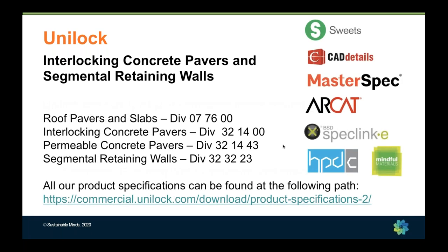If you're looking for specifications or information, you can find that on our website. We are mostly in Division 32, although with roof deck slabs, you'll find that in Division 7. Besides being on Sustainable Minds, you can also find us on Suites and CAD details, the usual places for information that architects, engineers, and landscape architects will look for.